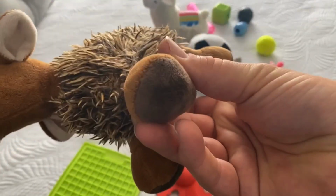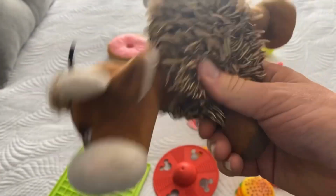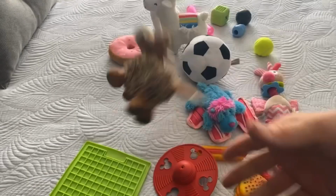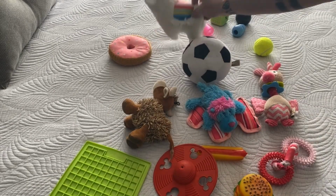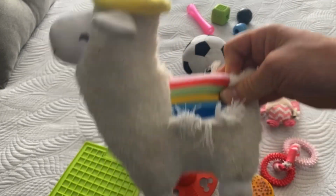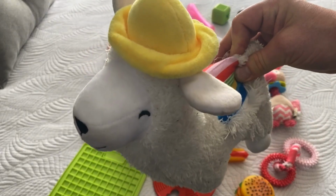Again, small toy, lots of little bits to chew, no pieces of plastic there that she can swallow, and it has a squeaky inside. She loves it. The big llama, she loves, but as a puppy, she thought it was quite daunting because it was very big and she used to bark at it. But now she's grown to love it and fights it.